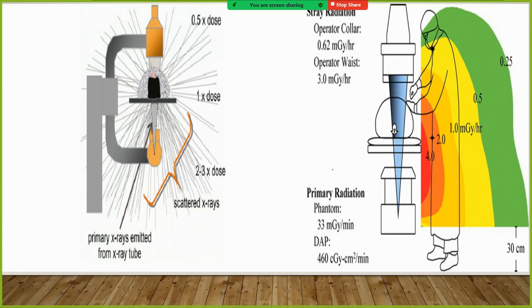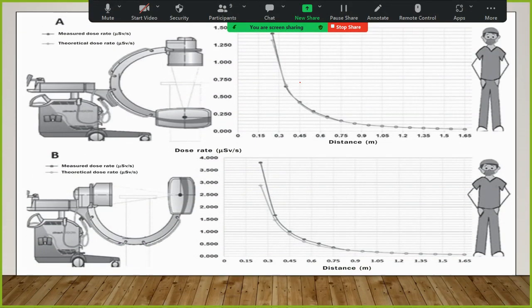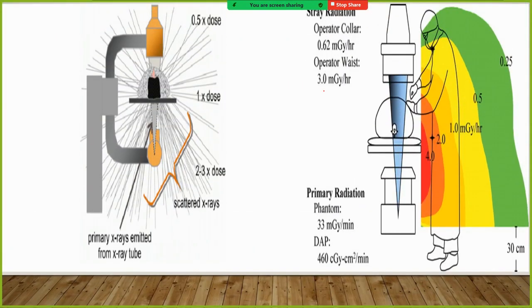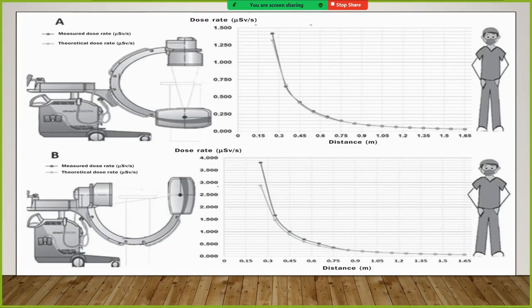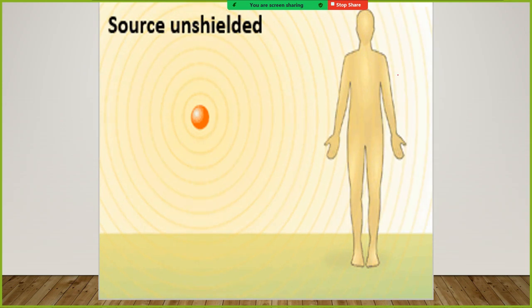Okay, so now, is anyone here working in interventional radiology? Okay, I was about to focus on this part if there is anyone here working in interventional radiology.